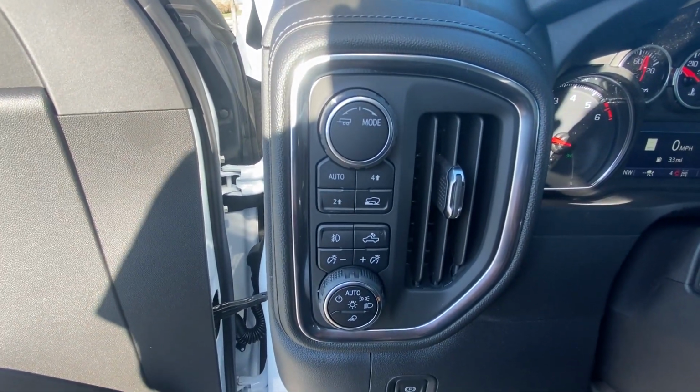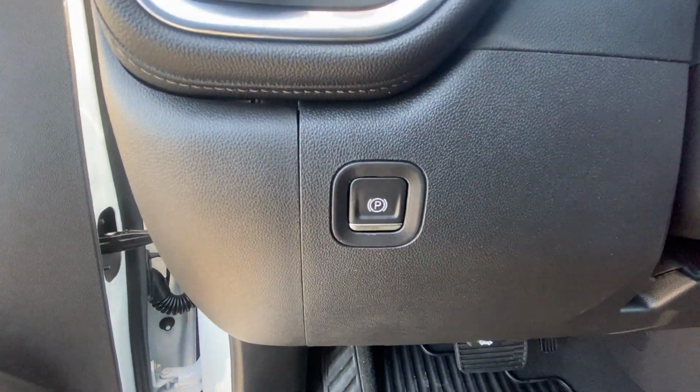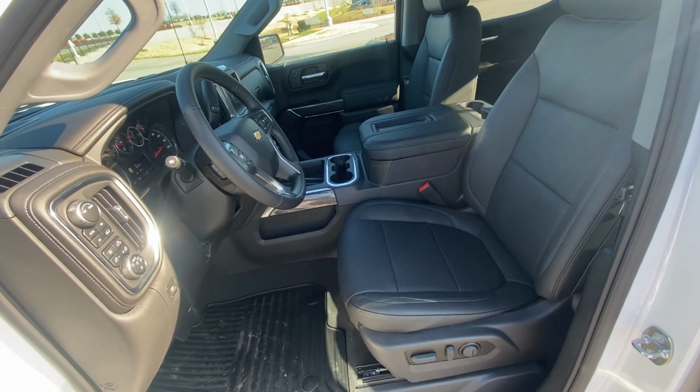Headlamp controls, drive mode controls, forward drive controls, electronic parking brake. And there's our power driver seat with power lumbar support.